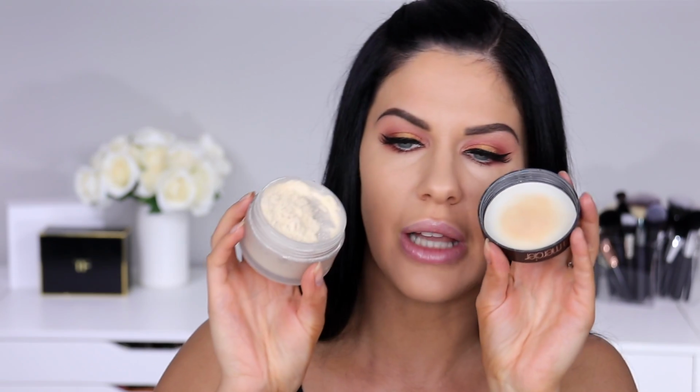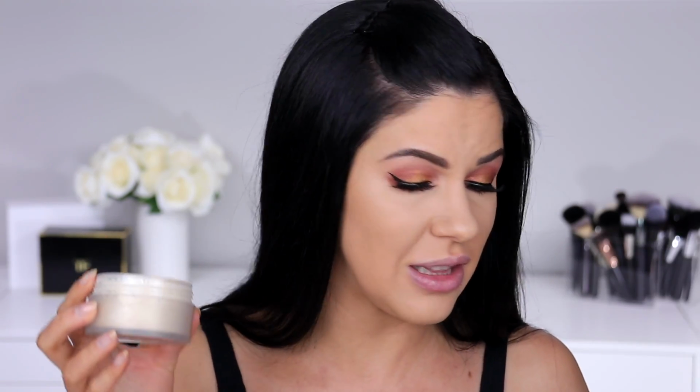This is going to be really weird because I actually haven't used this setting powder since the beginning of the development of our Velvet Finishing Powder. So this is going to be like strolling down memory lane. This is the Laura Mercier Translucent Setting Powder. It's a really lightweight translucent one. This was my holy grail for a very, very long time. The only thing that I didn't like about it was it did flash back in photos sometimes under the eyes.